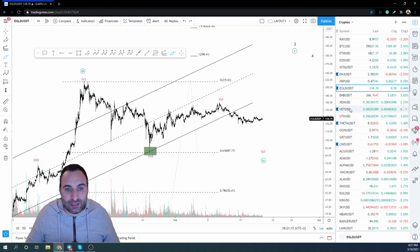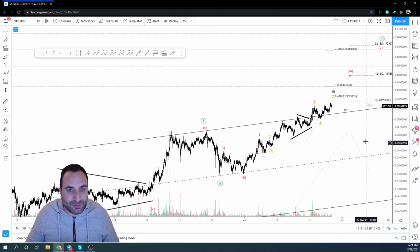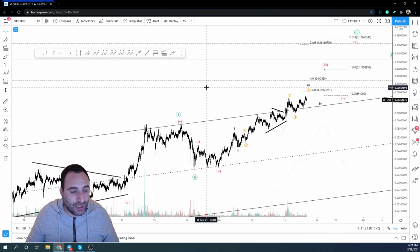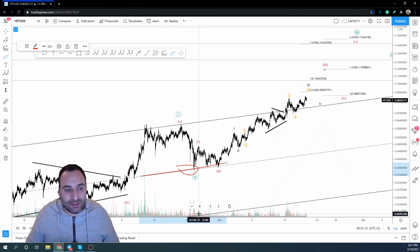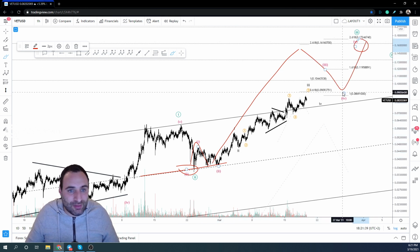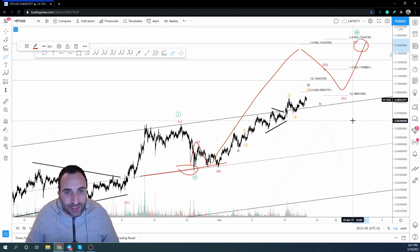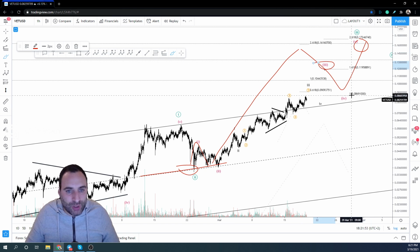Let's go quickly, I think time goes past, for VET. VET did exactly what we expected, still doing it, to be honest. We said that most likely we ended wave 2 here because we were looking at this median regression to be rejected. We received the rejection, we moved up impulsively, 1, 2. That is a multi-structure move on the upside that, in my opinion, is going to end around the 16, 17 cents, okay, in green. Now, internally, we've got this pink move, right? That is probably looking for wave 3 to end around the 0.11.